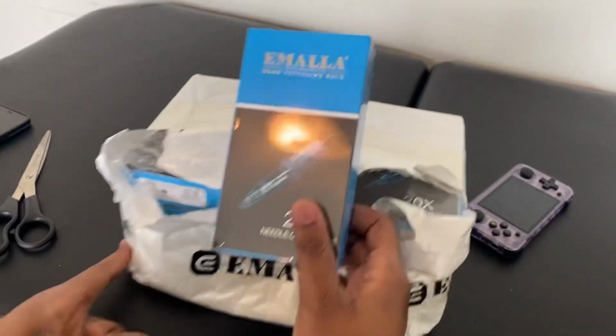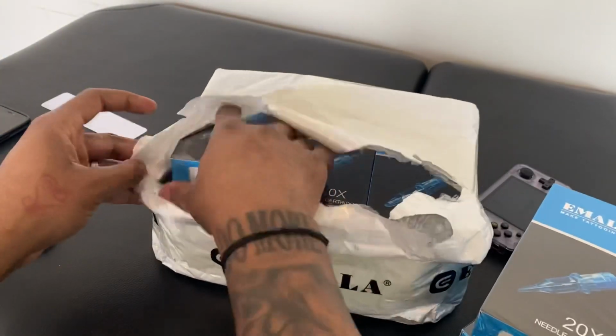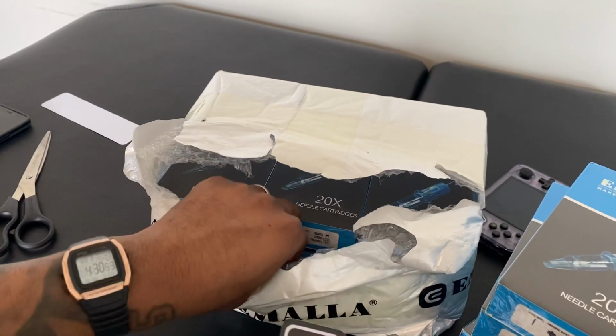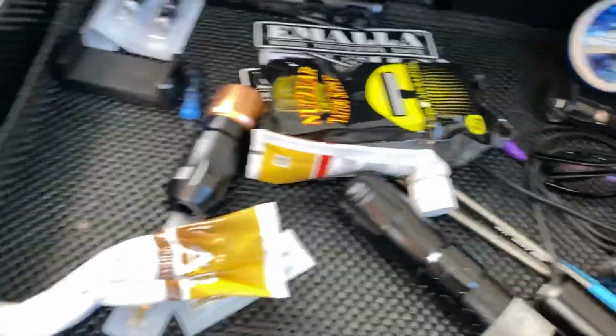Can't go wrong with these. I'm gonna keep it real. Don't judge my messy drawer.